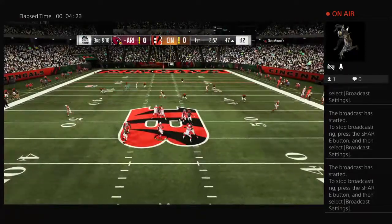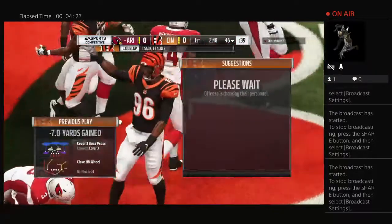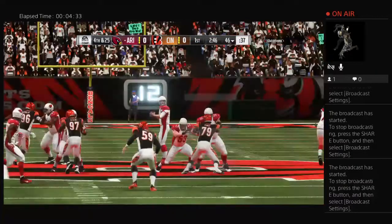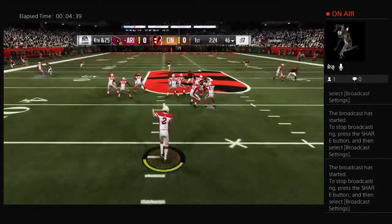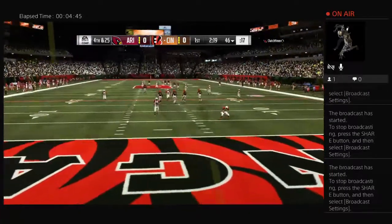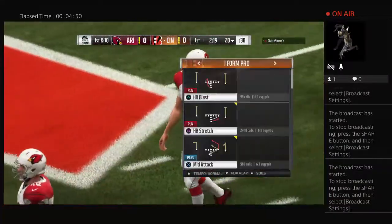Out of the gun, here's Josh Rosen. And he's going to go down again. Carlos Dunlap, he's the one to get him this time. And back-to-back sacks are going to bring up a 4th down. On 4th down, here's Andy Leon to kick it away. And that hits at the 6 and carries into the end zone for a touchback.